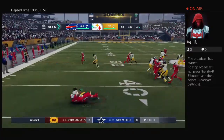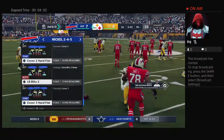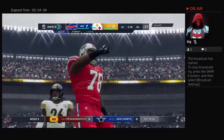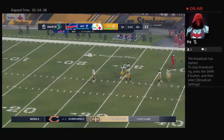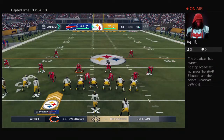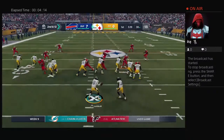Anthony McFarland, his first carry of the ball game. And this play will be blown up. He'll lose yardage back at the 38. 2 yards the loss, second and 12. Part of their struggles last week was getting these negative plays on first and second down. That's something they have to be wary of as this game continues.